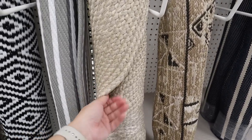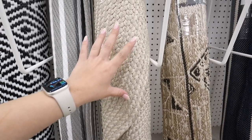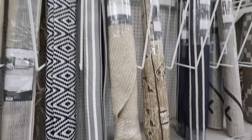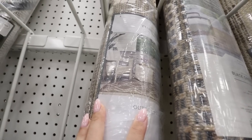They do also have some round rugs. This one is from Threshold. This is a rug that they had last year. It was super, super popular. It's an ivory braided jute rug, but they brought it back in a round version, and this one is $60. I'm sure they also have the rectangle online too. Diamond pattern rugs look to be really popular this year.